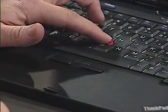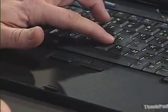Now, it doesn't have a trackpad. Instead, it uses the IntelliPoint. Now, it takes a little bit of getting used to. I personally love using the IntelliPoint, but there isn't room in this form factor to have a trackpad. So instead, the IntelliPoint is what we use for pointer when we're actually working on the computer and using it in mouse mode.